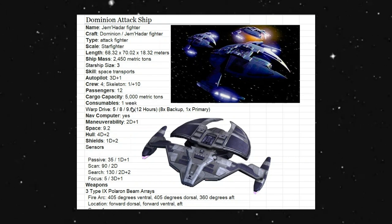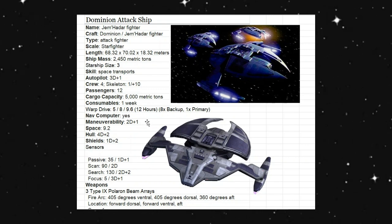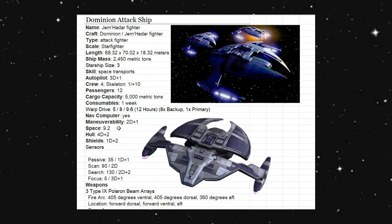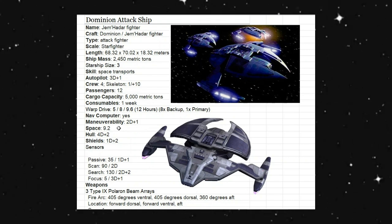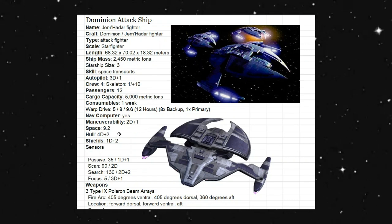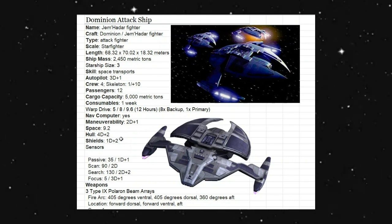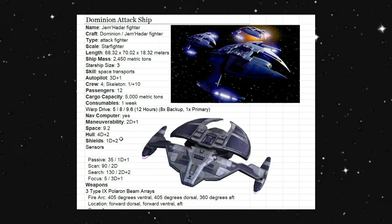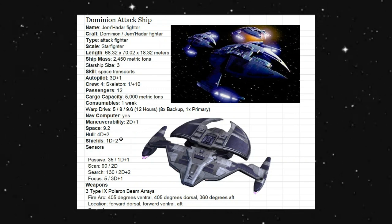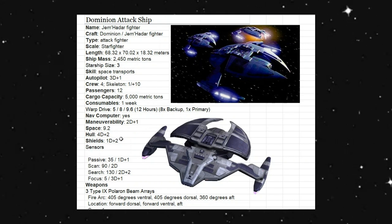We do have a nav computer, of course. We have a maneuverability of 2D plus 1, which is very respectable. Has a space of 9.2, so it has pretty good speed. Has a hull of 4D plus 2, so it is a tough little ship. Has shields of 1D plus 2. So they are pretty good, not the best, but they are pretty good. And for everything else that D6 Holocron has done, it is pretty much on par with everything else.